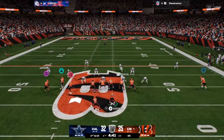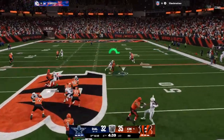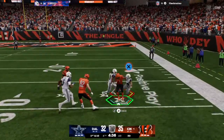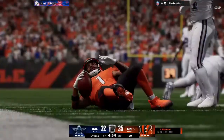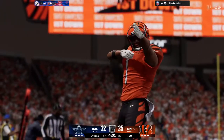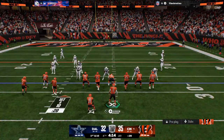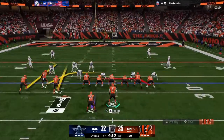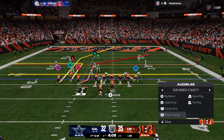From midfield now, Burrow. And he'll go right back to Chase. That's caught again. And he'll go down, but not before getting this inside the 30. Back-to-back receptions for him, and it's another first down. That's another Bengals first. Here we go. First and 10 at the 28-yard line.